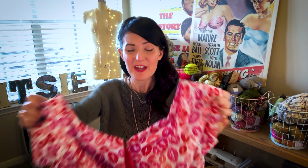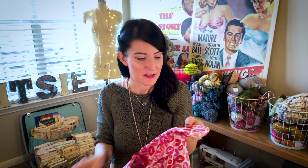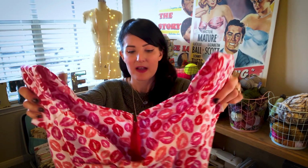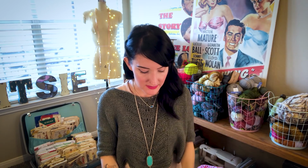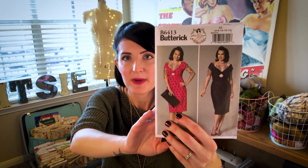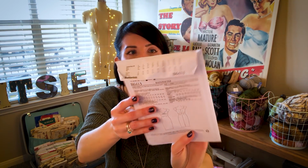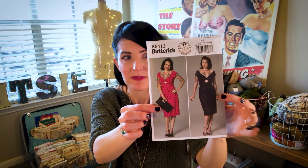I've had this in my stash for a while. I got this at a fabric store in Boston called Sophisticated. Yeah, and I love fun, funky prints. So I'm going to go on about this more in my sewing episode, but I'll show you the pattern that I use. This is the Patterns by Gertie. It's a Butterick B6413, and I did make one modification.